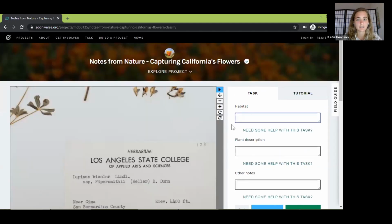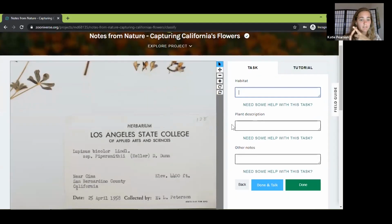And then it asks some questions about whether there's habitat information, a plant description by the collector. You don't have to describe anything you see there. And any other notes, like if it's common or frequent, or if it was collected for a specific project or something like that. I don't see any additional notes, so I got it off easy this time. But there is a little bit of challenge, and this is one of the reasons why humans have to do this rather than just computers.